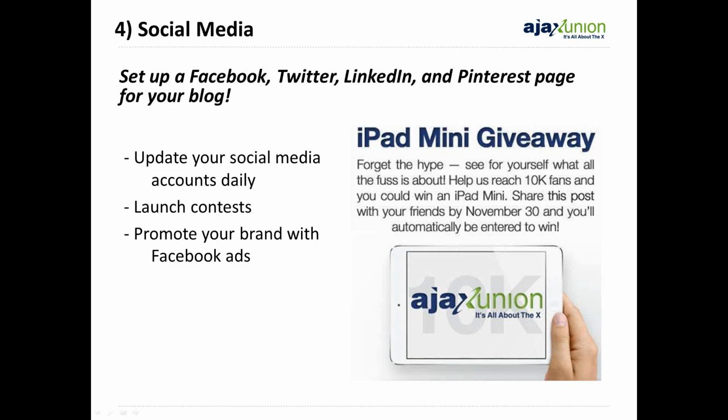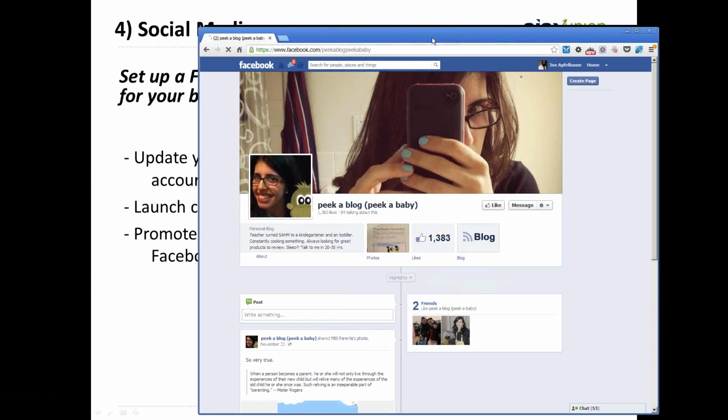Let me check out somebody else who posted over here. Peekaboo blog. Let's see. I don't even know what you wrote over there. I don't think it works. Oh, just Pika blog. Pika baby blog. No, for some reason I can't find your Facebook. It's not really working. Oh, I think you wrote Pika blog, Pika baby. There you go.